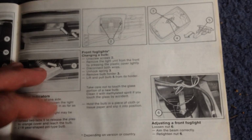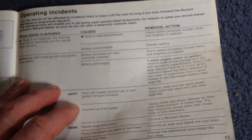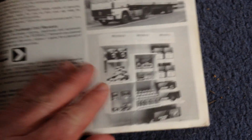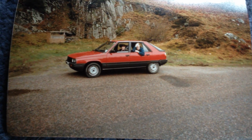I remember they gave you a hangover pack, which was like a little cardboard wallet that said hangover pack on it, and it was a joke. It had Disprin in it and stuff like that, and a little mask to wear over your eyes, obviously to stop the light from coming in. But there you go. I love Renault, as I say. Had a load of them in my day, and they're good cars. Very economical, and very good value for money. Anyway, there you go. And there's the car with me in the back. I remember that vividly in the Cairngorm. My head ached. Oh man, it was the worst headache I've ever had in my life.